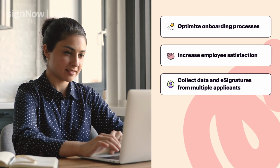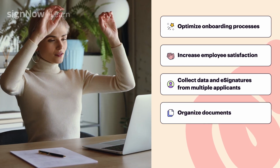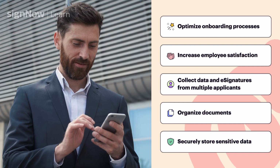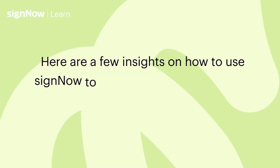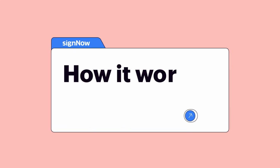Optimize onboarding processes and increase employee satisfaction. Collect data and e-signatures from multiple job applicants. Organize documents in groups so they can be easily shared, and securely store that data from anywhere using any desktop or mobile device. Here are a few insights on how to use signNow to optimize your processes, improve employee satisfaction, and let your HR staff focus on strategic initiatives, not paperwork.